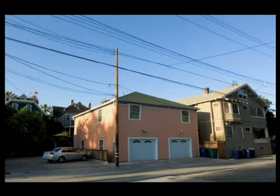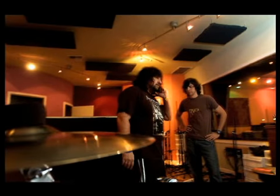I built this place from the ground up in 2003. It was a parking lot in the back of my house. I used to have a recording studio in my house. Had a bunch of gear up on the second floor, right across from my wife's and my room. And I used to keep her up till 4 or 5 in the morning, blazing guitar tracks and stuff. So to give her a break, I built this place.